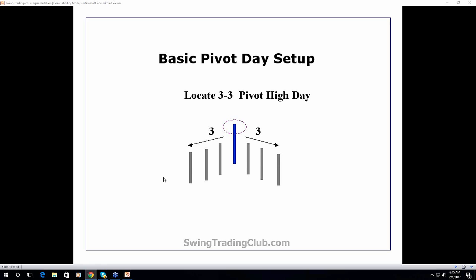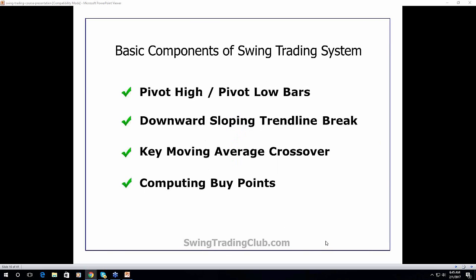So what we do is we look for the 4 lower highs before. I've got an image here with 3, but 4 lower highs before, and then on our very first bar, we're going to go ahead and assume that that could be a potential pivot high, because we've got to get in and take action. If we wait around 4 days, we can miss all the action.